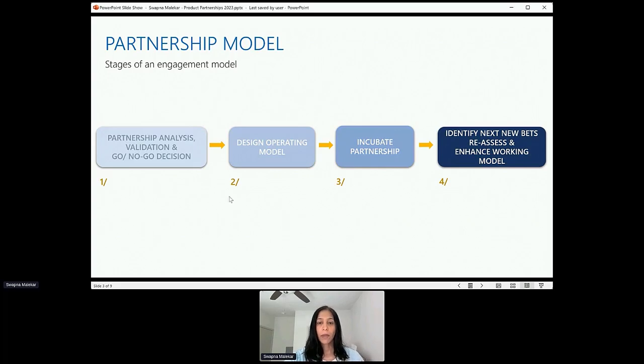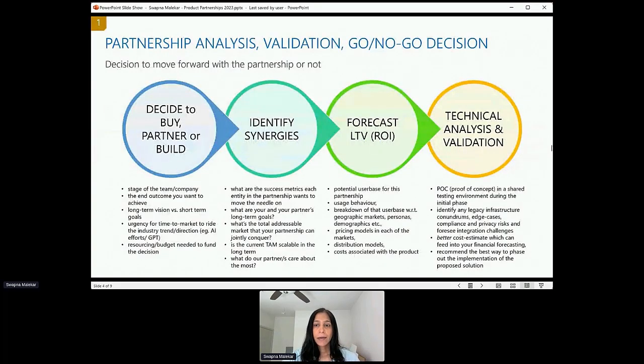So let's get into the first phase, or the first stage. In this phase, I have again divided it into a number of different steps. The first step is deciding whether to build, buy, or partner. You need to identify a need or a pain point in your organization or in your product that your team doesn't have expertise in.